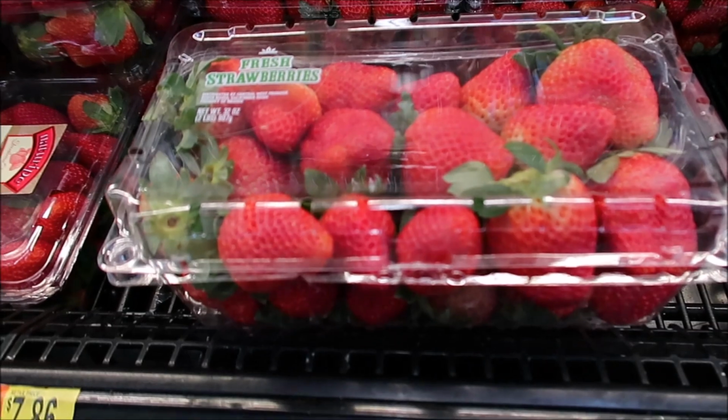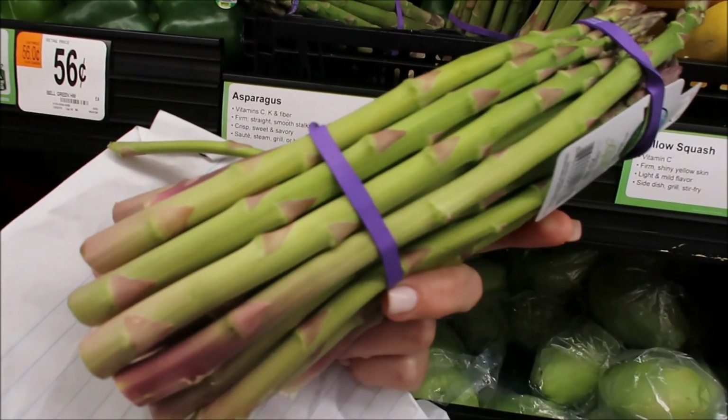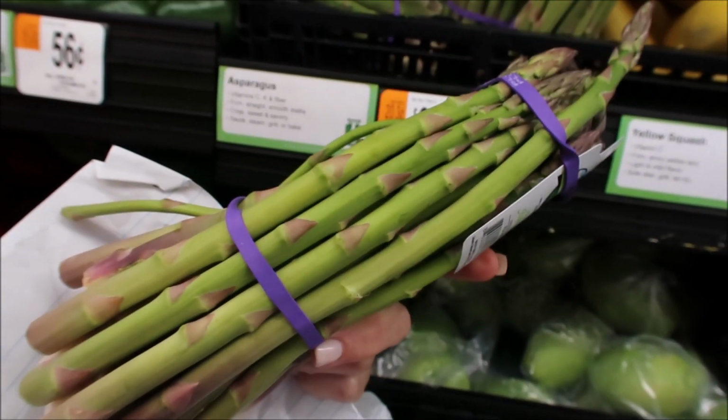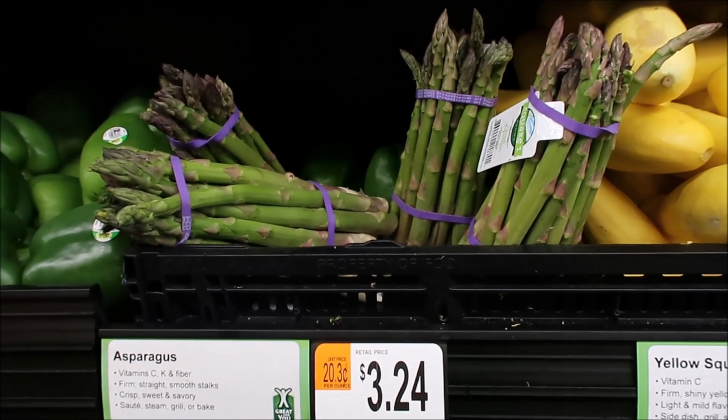Are you kidding me? Asparagus, green veggies are so essential, and even though this might not be considered like a green leafy vegetable, it is still a vegetable, and I love including them in my day-to-day.